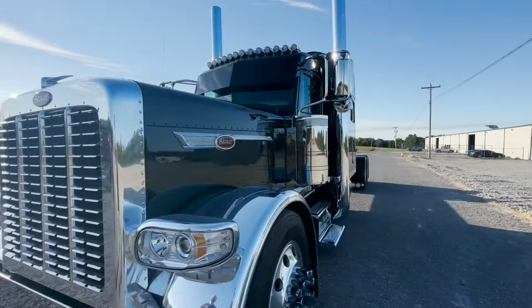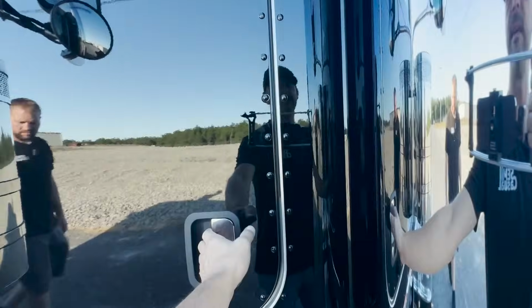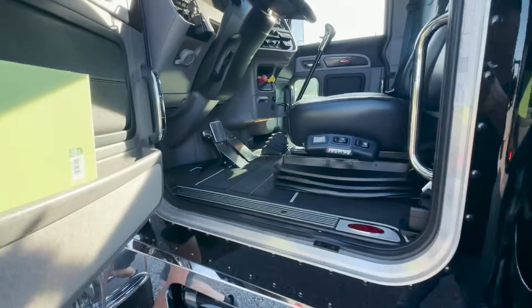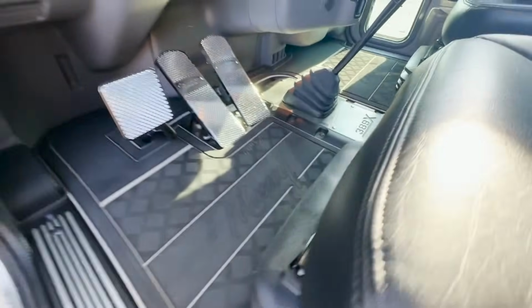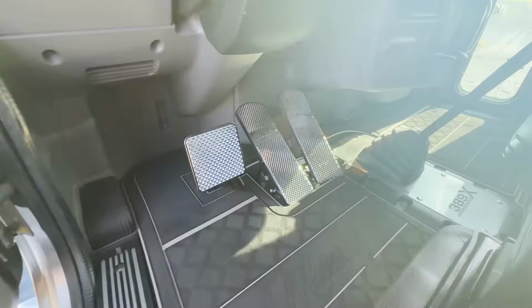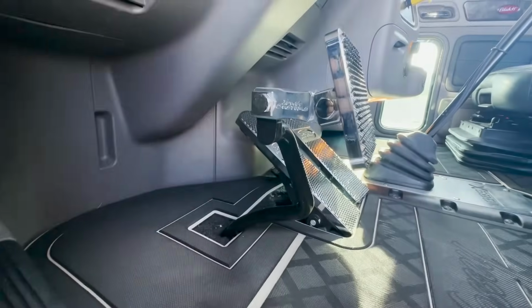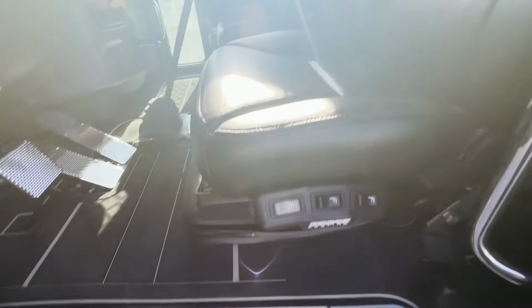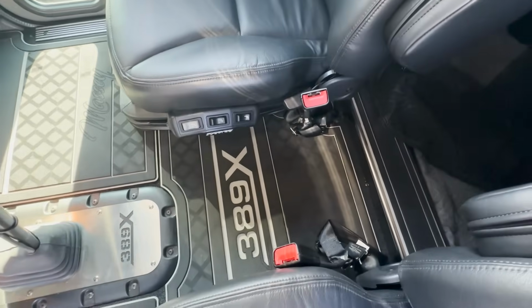And then on the inside, we didn't really do anything other than we lowered the seats. Troy had some custom mats made. See in here a little bit. It says Massey on it. And then we put the Peterbilt chrome, genuine Peterbilt accessories, pedals in here, and the Iowa Customs pedal extender. These floor mats, though, are super awesome. We'll look in here a little bit more. It's got a 389X logo in the center.